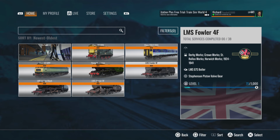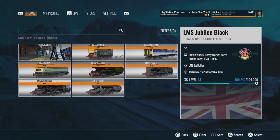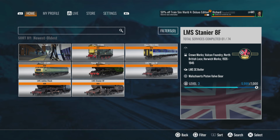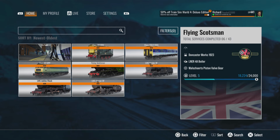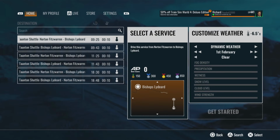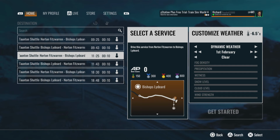I've got Peak Forest, but I'm not massive on shunting, so I've not really given that a go. And we've got the 6P. Is that how you say that? And we've got the 8F, which are from Peak Forest as well. Interestingly, we've got a 150. How come we've got a 150? Taunton Shuttle. I might have to give them a go off camera, not today. Norton. Is that the extension they were on about? Right, I'll have to give that a go.